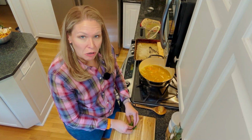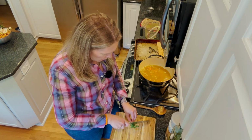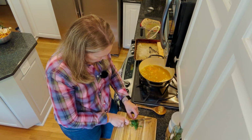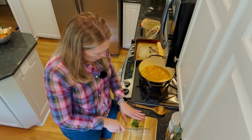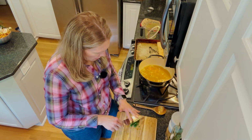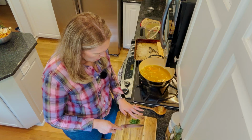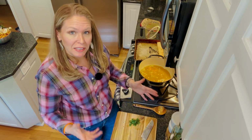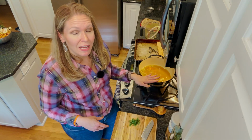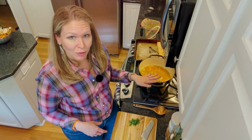But while that's going, I've got a few little cilantro leaves that I'm just gonna rough chop here. And I know cilantro can be controversial, so use it if you like it. And if you don't, maybe try something different. Maybe a little parsley, some sage leaves might be really good in this. So, use what you want or completely leave it out. So again, I'm gonna bring this to a boil, turn it down to a simmer, and let it simmer for 10 minutes before adding in the coconut milk and then getting out the immersion blender.